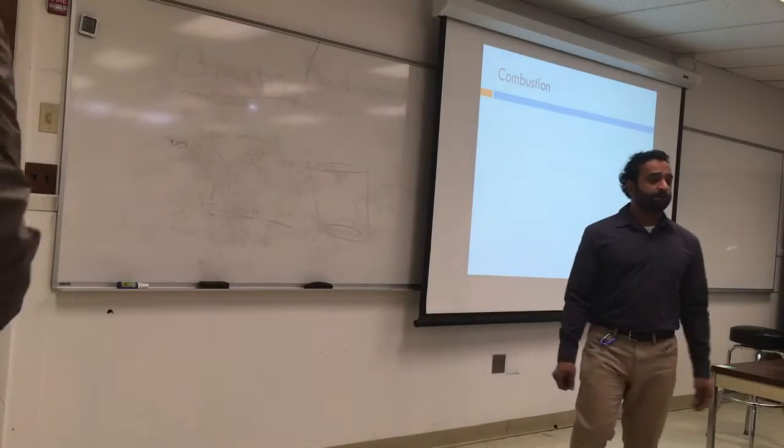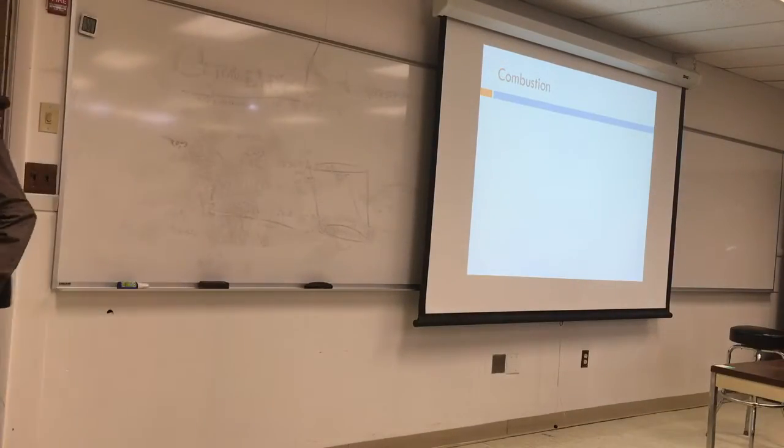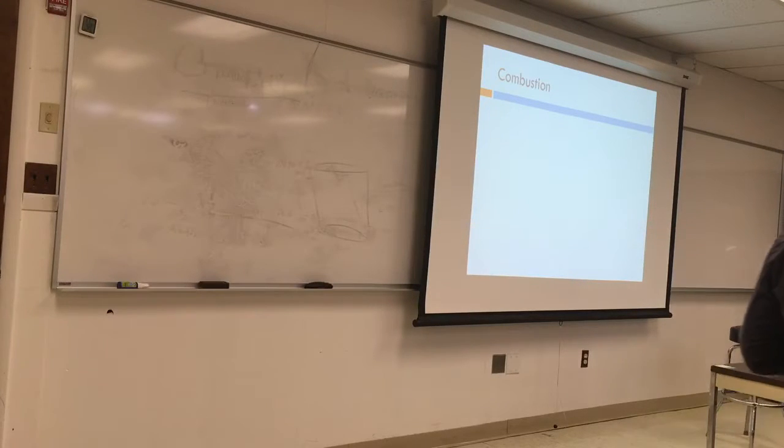So combustion again, what do we need for combustion? Fuel, air, plus spark. We can put heat as well. Fuel, air, and spark. What do you need for combustion? Fuel, air, and spark or heat.